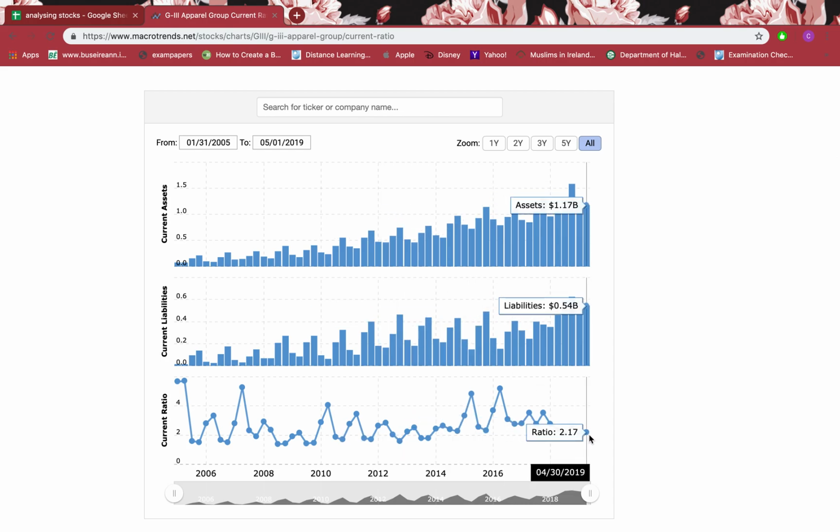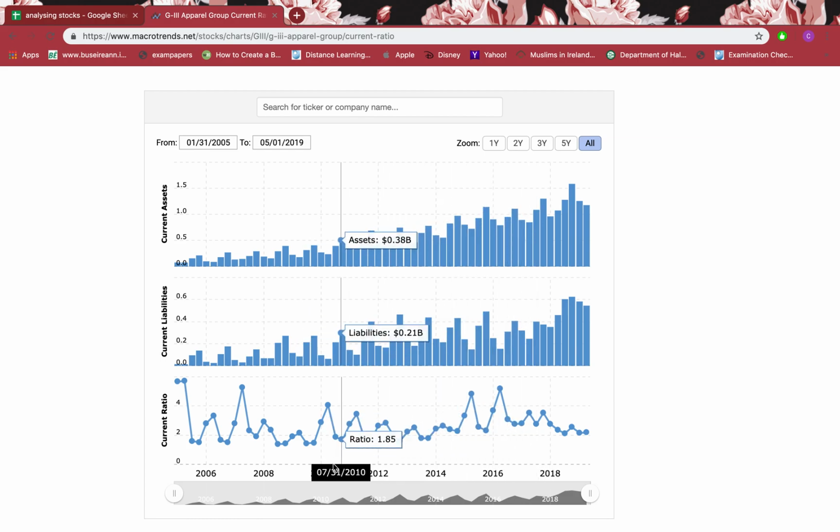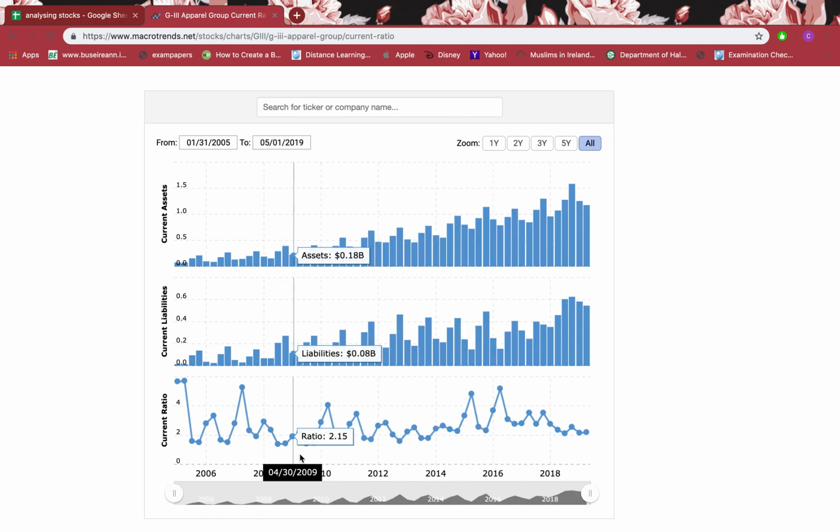So we are looking at 1.5 or more for the current ratio. Right now it's a lot more than 1.5, which is brilliant. Let's look at the previous ones. Okay, so up till 2010 it's brilliant, and then in 2009 it's a little bit less than 1.5.